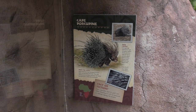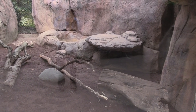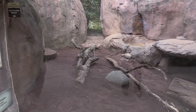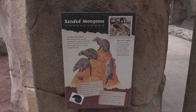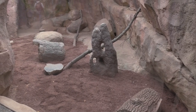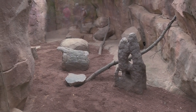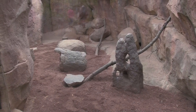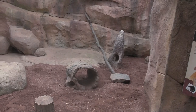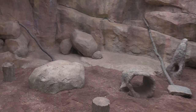Alright, Cape Porcupine. Alright, so porcupine you do not see right now, so I will come back. Alright, banded mongoose. And I also do not see them yet, but it is still early. The zoo only opened at 9, so I have plenty of time to come back. So these guys do have access to be indoors, and that's most likely where they are right now.